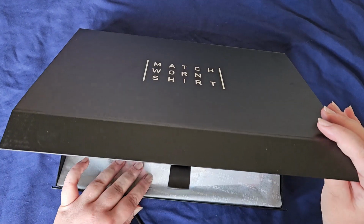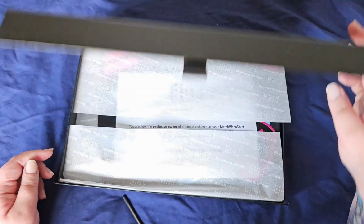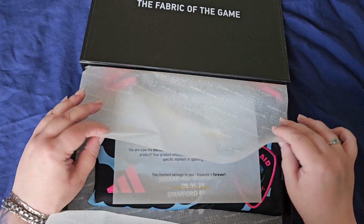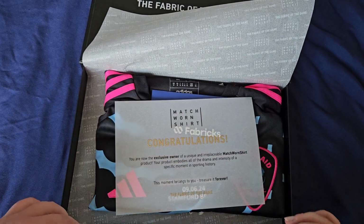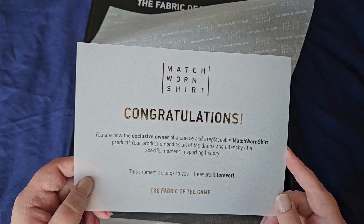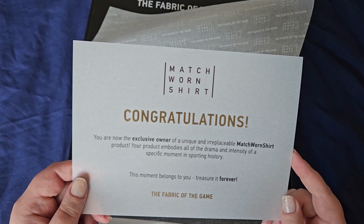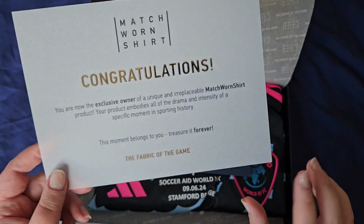Let me make sure there's no... I don't think that's got my address or anything on it, but let's open it together. So, up here it says the fabric of the game. And it's got this paper that says the fabric of the game Match-Worn shirt. And here we go. So it says, congratulations, you are now the exclusive owner of a unique and irreplaceable Match-Worn shirt product. Your product embodies all the drama and intensity of a specific moment in sporting history. This moment belongs to you. Treasure it forever.